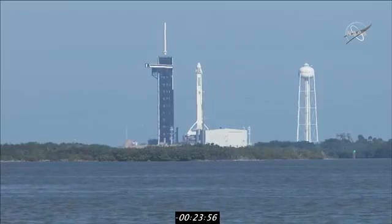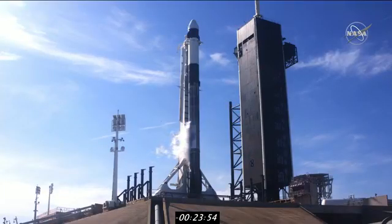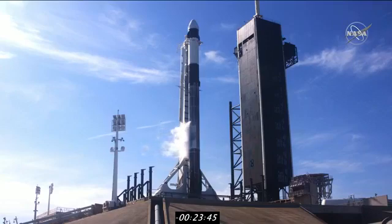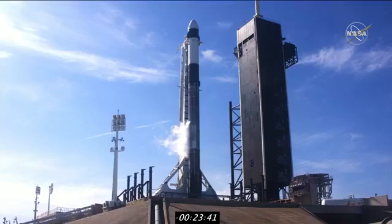That's about 37 cubic meters or 1,300 cubic feet. A couple other noteworthy things here. We won't see solar arrays deployed during this flight. That's not a part of the Dragon 2 operation. They have solar arrays that actually make up half of the trunk. The outside half of the trunk is the solar array.